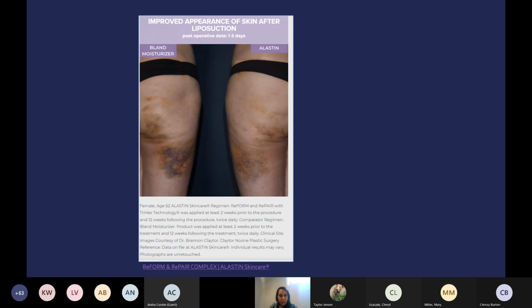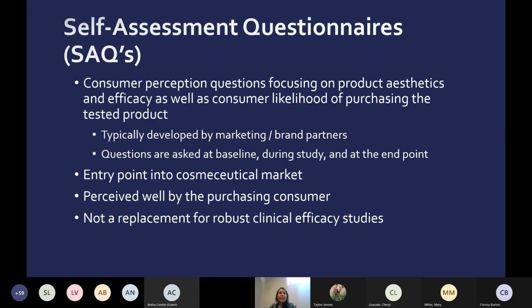Okay. When we look at self-assessment questionnaires, SAQs, these are consumer perception questionnaires, and they're unique because they typically help the marketing and brand team create claims. You saw Paula's Choice, right? That's an example. We'll give you more examples in the next slide too. There are questions that are asked at baseline, during the study, and at the endpoint.